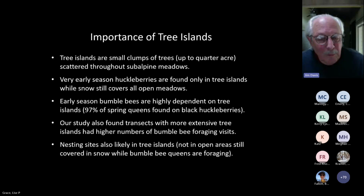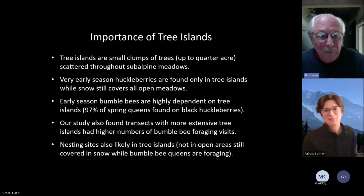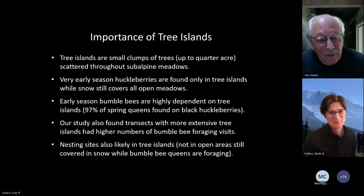And early season bumblebees are highly dependent on tree islands. 90% of the spring queens that we observed were on huckleberries. And our study also found that the more tree island there was within a transect, the more bumblebees we had, and that the nesting sites were highly likely to be in tree islands because we saw the queens foraging when the rest of the meadow was covered with snow. So next slide.